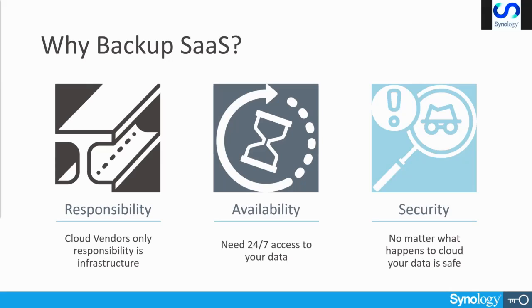The other thing too is you could potentially lose the ability to access those services. I personally use an O365 email, and Microsoft's email was down a couple weeks ago.